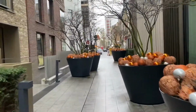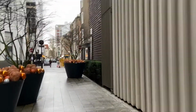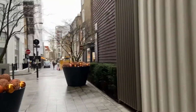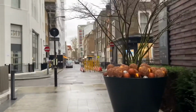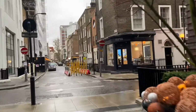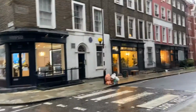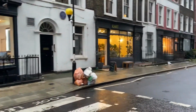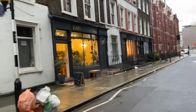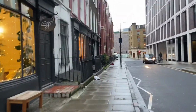Is it in here? Let's try going down here. So back where we were, that's Charles Dickens' first London house.